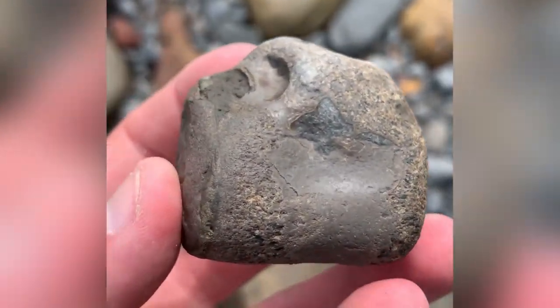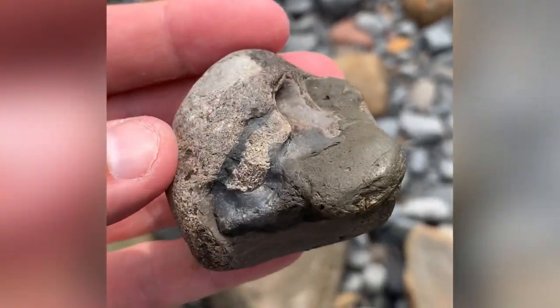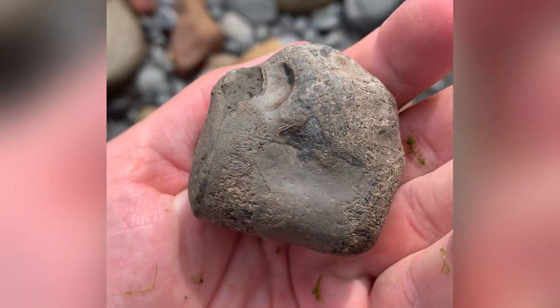This is probably one of my favourite recent finds. Among the beach pebbles, I managed to pick up this loose crocodile vertebra.